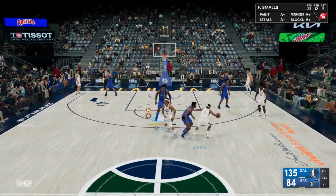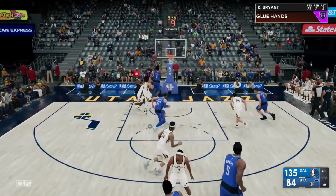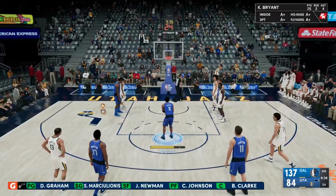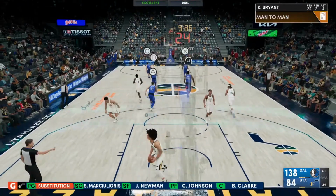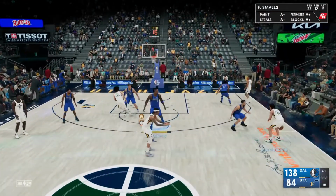Just a little under 2.5 minutes have passed now here in the fourth. Graham, the pass to Clark. The drive by Bryant and finish off by Bryant. And Bryant just plays without fear. In fact, he's constantly looking to score through the contact. Hampton's checked in for Devontae Green. For Utah, they've gone a dismal 0 for 5 to get the fourth quarter underway.